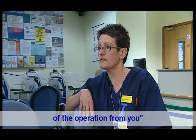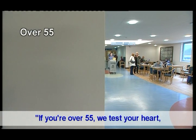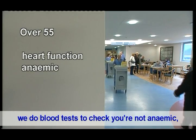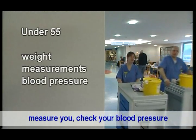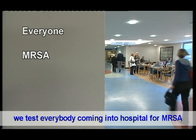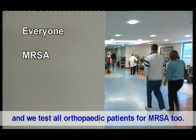What tests do you carry out? If you're over 55, we test your heart. We do some blood tests on you to make sure you're not anemic, make sure you're not diabetic, and make sure your kidneys are working okay. If you're under 55, we just weigh you and measure you, check your blood pressure, and we test everybody coming into hospital for MRSA, and we test all orthopaedic patients for MRSA as well.